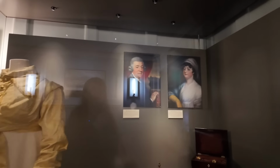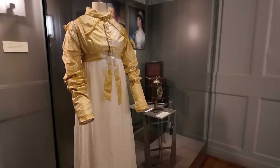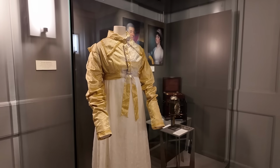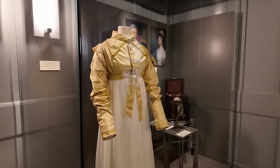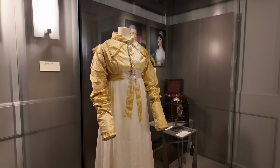Some more portraits of Neville and Sophia Maskelyne, and here, a dress worn by young Margaret when she was in her adolescence. It's beautiful and so lovely that it's survived. 18th century fashion doesn't always make it.